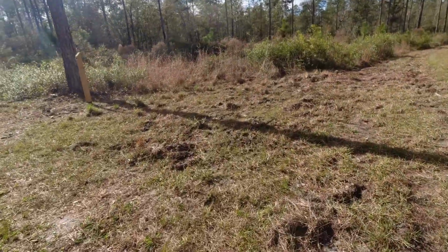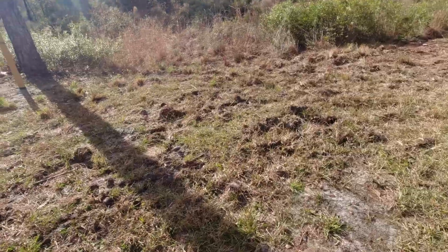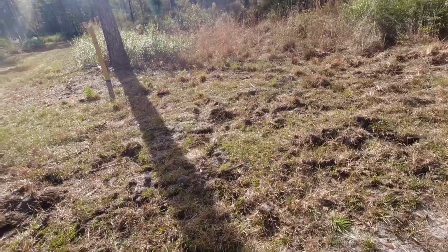It's definitely got a lot of wild hogs out here. You can see the evidence right up here. Right here you can see where the area has been rooted up pretty bad. That's life here though.